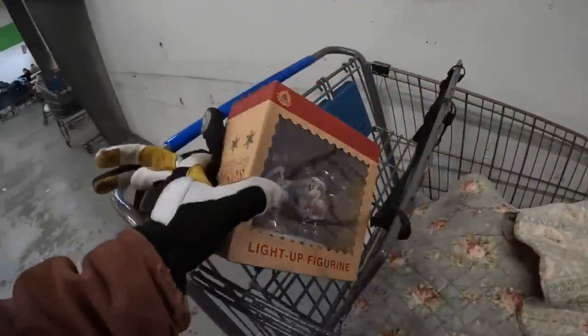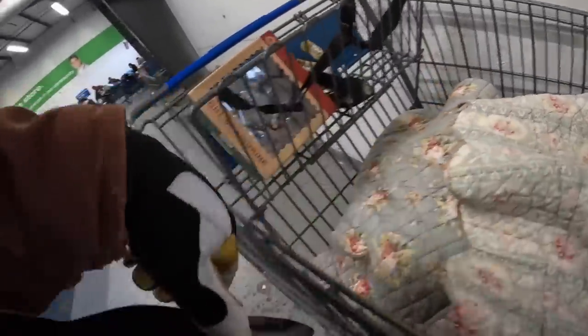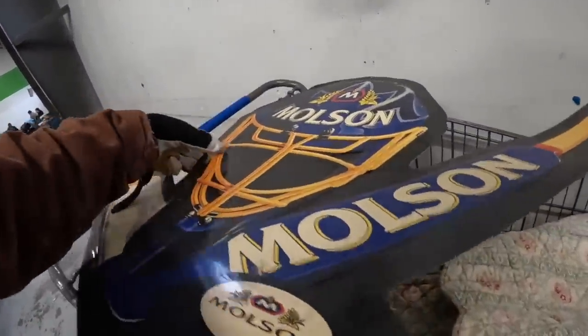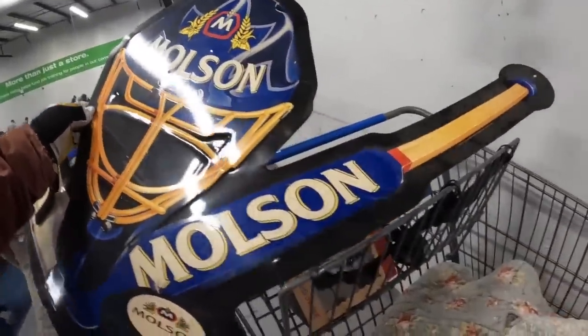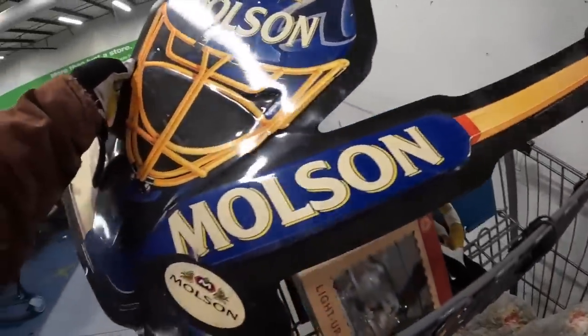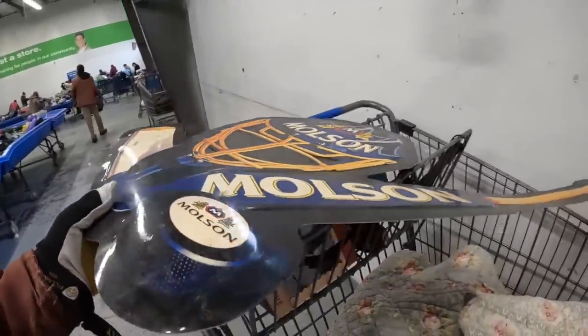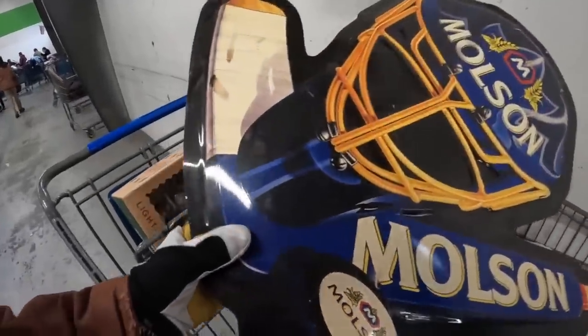We'll have to see if this is worth anything. It came from Disney. We got a piece of grass. Check out this guy. It's metal. It's kind of cool. You don't really find a lot of metal signs. Usually you find the plastic ones. You never find them at Goodwill, regardless of wherever you find them.